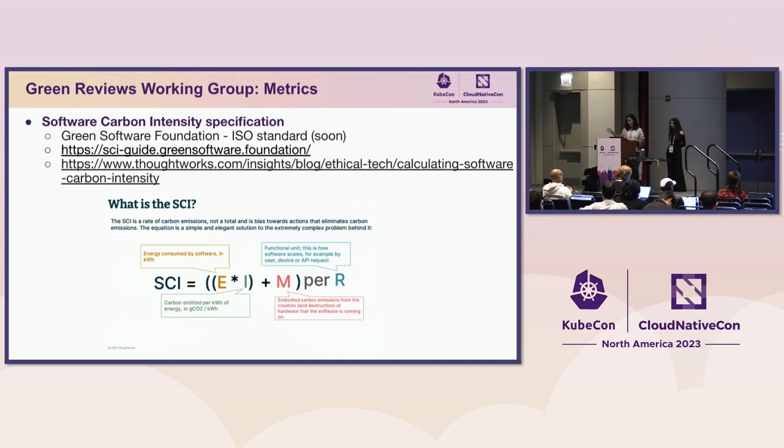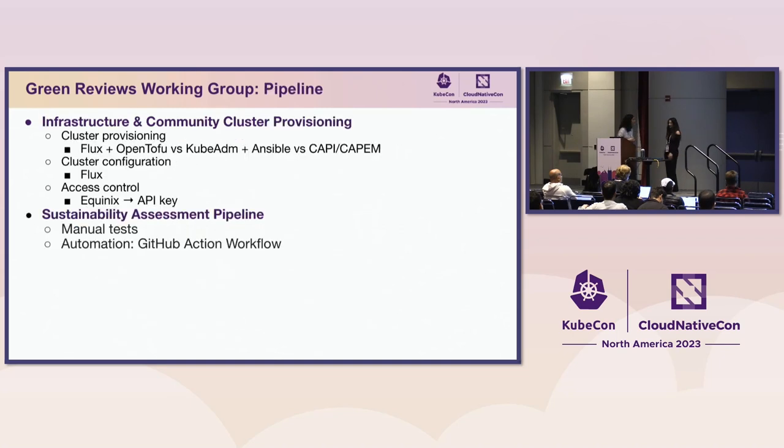And the last part of the SCI is R, which is the functional units. So it's how your application scales. So you want to look at all these metrics and evaluate how the application scales, to have a way of putting those software boundaries for what you're trying to measure. And one quick note, Tammy over here in the audience is part of GSF, so if you have more questions, go talk to her.